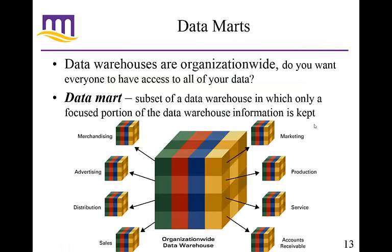All right. So this term data marts came from the data warehouse concept. If you think of data warehouses, they are basically these organization-wide databases that capture past behavior.